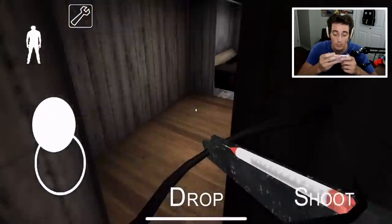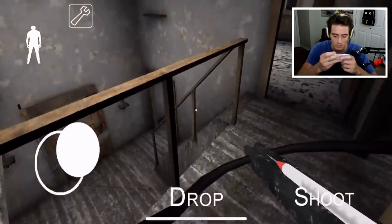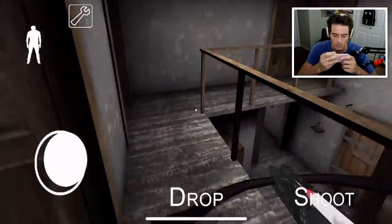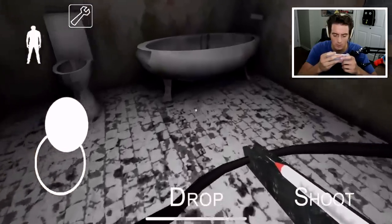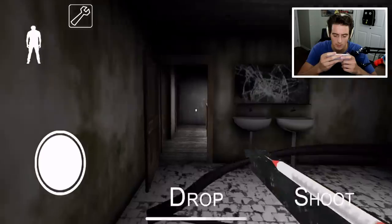Okay. I could shoot the spider with this here crossbow. I could do that, technically. But I'm not going to. What am I going to do? I'm actually going to wait for Granny to spawn again, I think. Meantime, I can quickly have a little look around here. Anything in here? Anything to explore? Doesn't look like it. Okay.